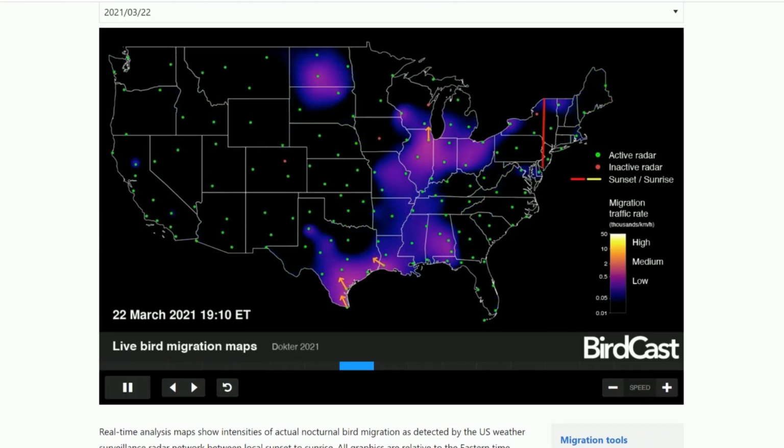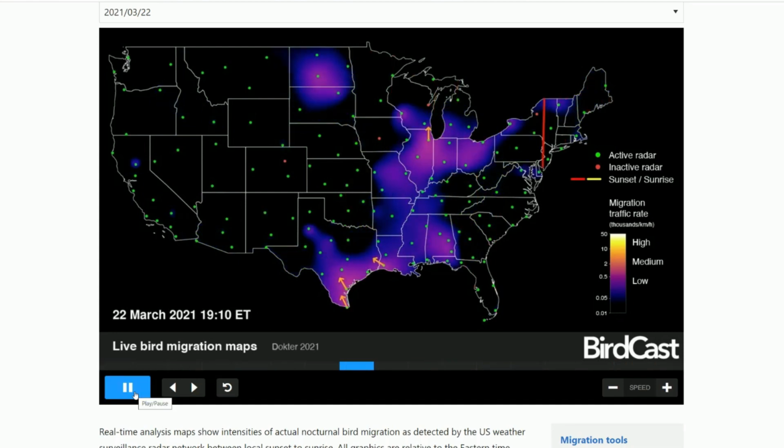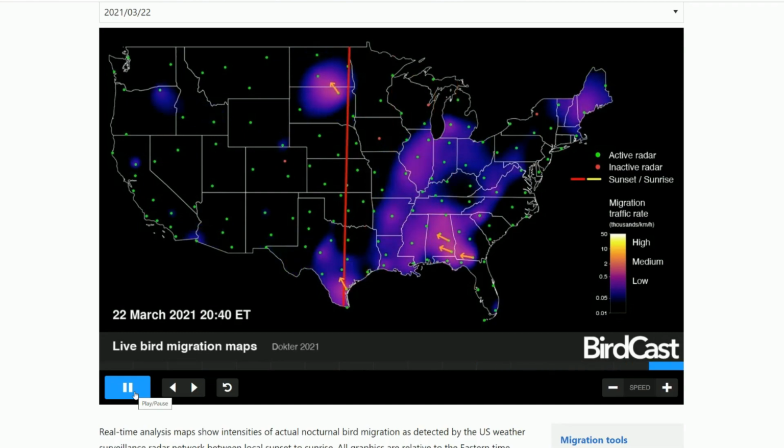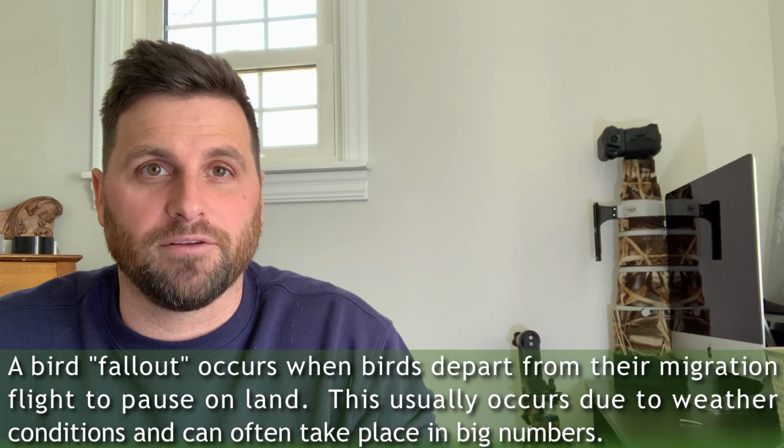So for example, if you're in Pennsylvania or state of Ohio and it's lit up bright orange, I would definitely get out the following morning. You'll have a great potential of fallouts. It's a great tool to keep in mind during migration.